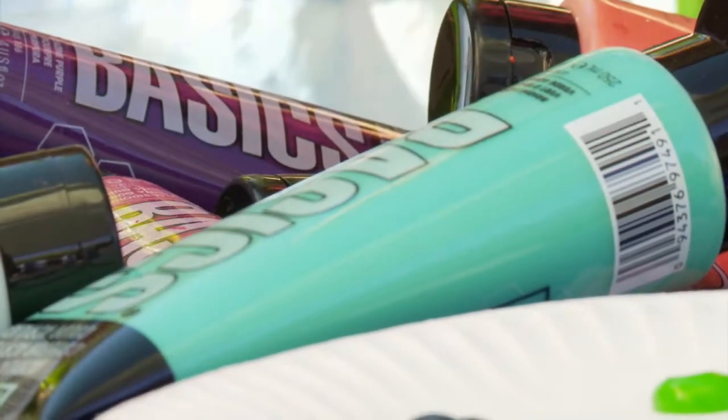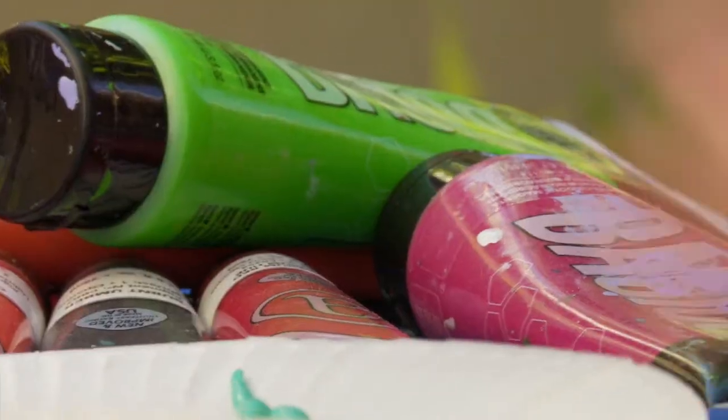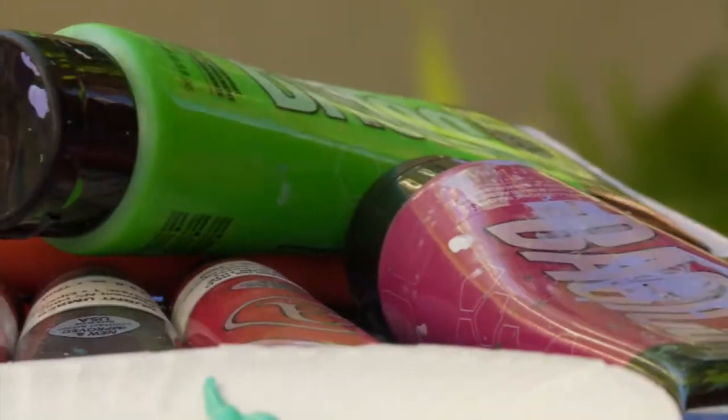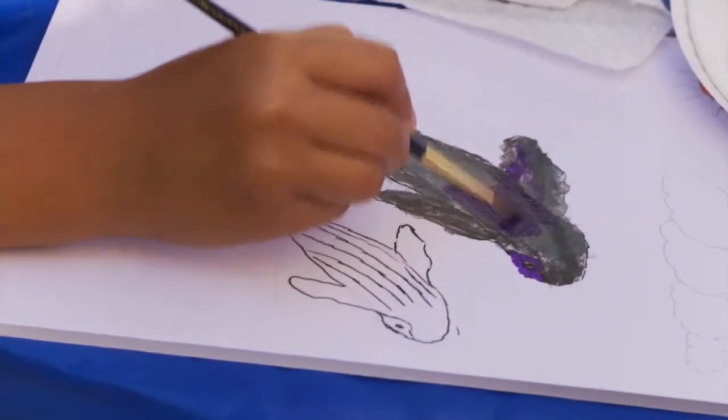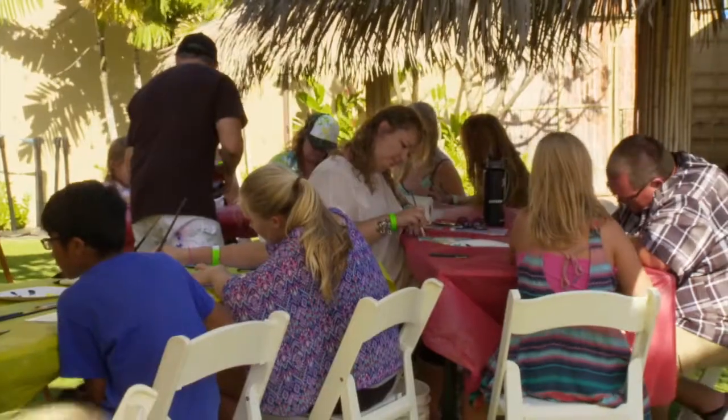So now we're gonna use these colors and make anything we want on and around our whales. I don't care what color you make your whales, you can make your whales a rainbow if you want, okay? We're just gonna have a good time.